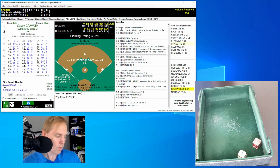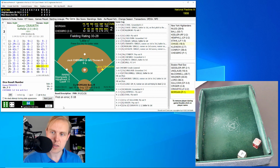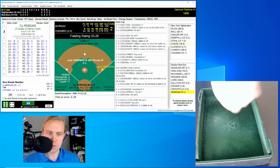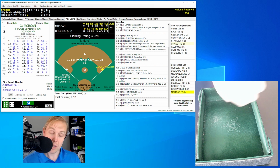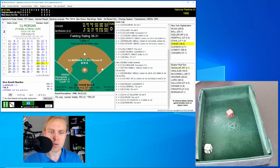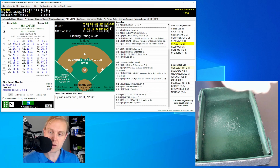Here's Gavy Kravitz, who rolls a 64 for a 22, changed to 21. That's going to be an error on Chase. So hit over to first base. Chase boots it. You remember, Hal Chase is supposed to be one of the best first basemen of all time, but he fell prey to gambling. We know a lot about that. Here's Cy Morgan, runner on at first. Morgan rolls a 63 for a 30, fly ball to center field. Hemphill has that for the out.